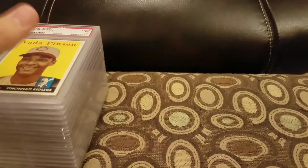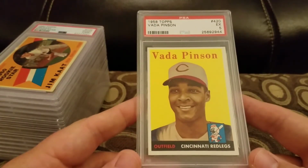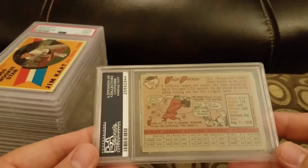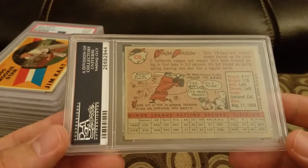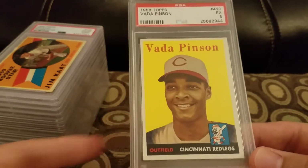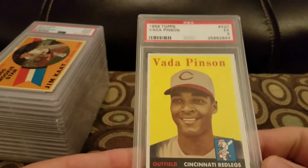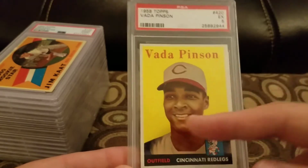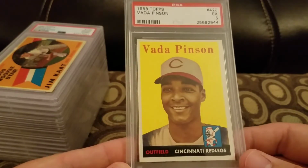And then we'll go through my collection I've had for a while. I have a '58 Topps Vada Pinson in a 5. This is his rookie. My brother was into the Big Red Machine, and my mom always talked about it. So when I was like 16 or 17, I had gotten a bunch of Big Red Machine cards that I wish I had been able to keep. I had a Bench rookie, a second-year Rose, Perez, and a Joe Morgan rookie. So that's the Vada. It's a nice look. I tried to find one that was centered, but people would want more for the centered ones, obviously. But I still think it looks awesome.